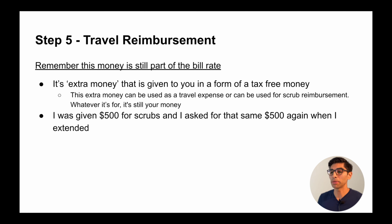This extra money can be used as a travel expense or can be used for travel. Whatever it is, it's still your money. So for instance, I was given $500 for scrubs. I made sure I asked for the same amount again when I extended.